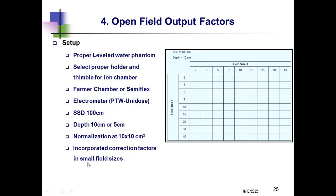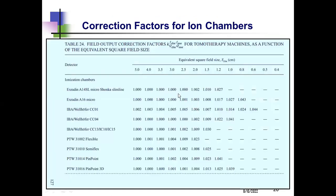Incorporated correction factors in small field sizes. In small field sizes, we have incorporated correction factors as advised by Dr. Atiya Gul from Ahmedabad. This was the table. I have also mentioned the report at the end of the slide. For whatever chamber you are choosing, if you have small field sizes, you can incorporate correction factors from this table. And there would be a slight difference in the values after the application of the correction factor.